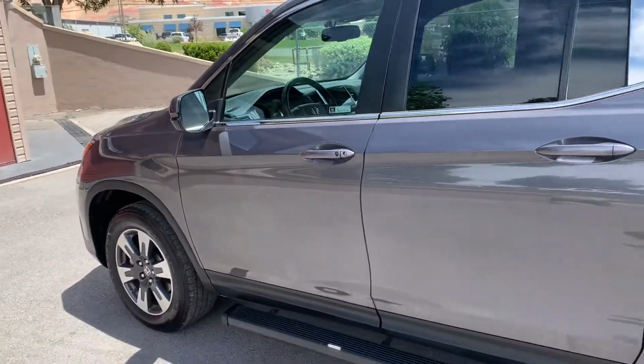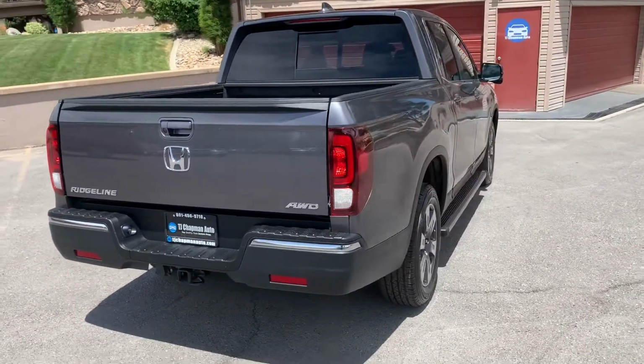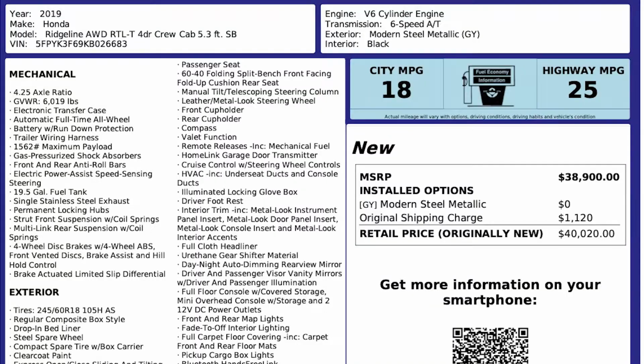This particular vehicle does have a branded title. There's an impact here in the rear passenger side. The airbags did not deploy. There's no structural damage, so we got it all fixed up. It has passed the 150-point inspection and the state of Utah safety inspection.